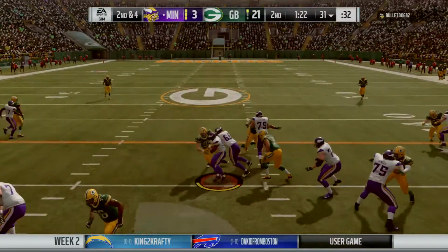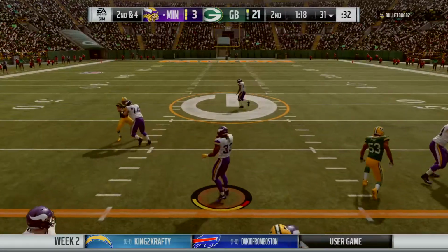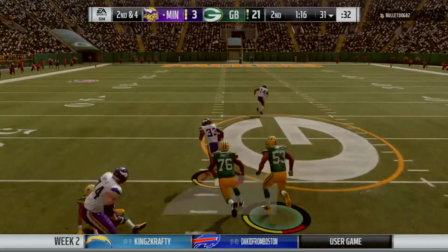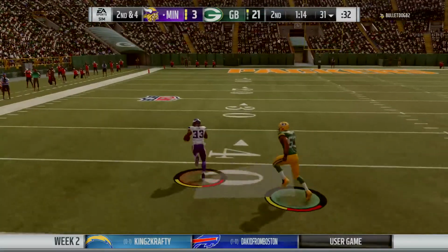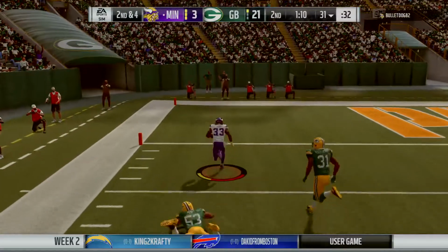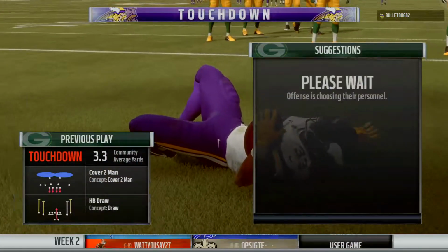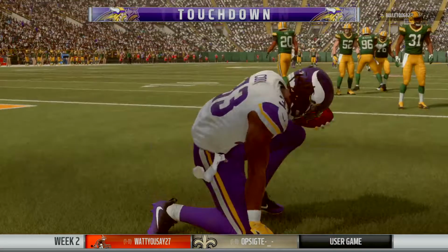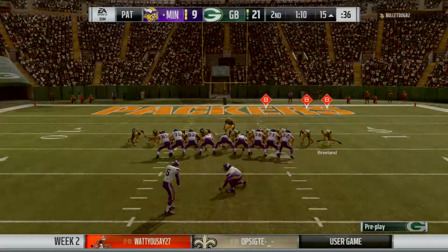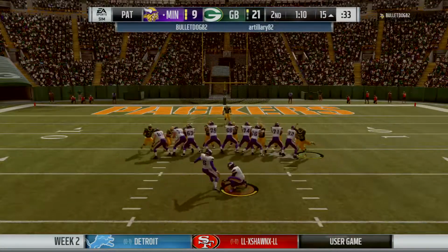On 2nd down, Cook. And an alley to run. Defenders giving chase, but I don't think they're going to get there. Touchdown, Vikings. A great play there. His first touchdown of the new season. And the Vikings get the quick strike touchdown.